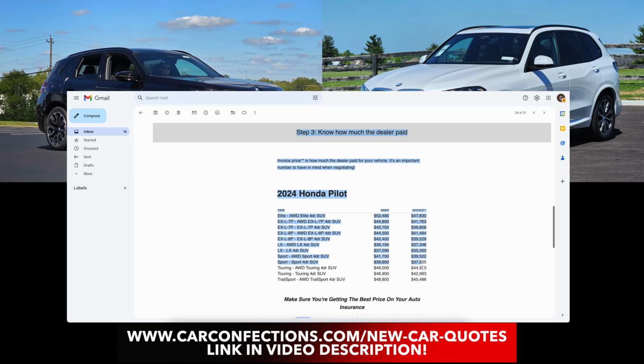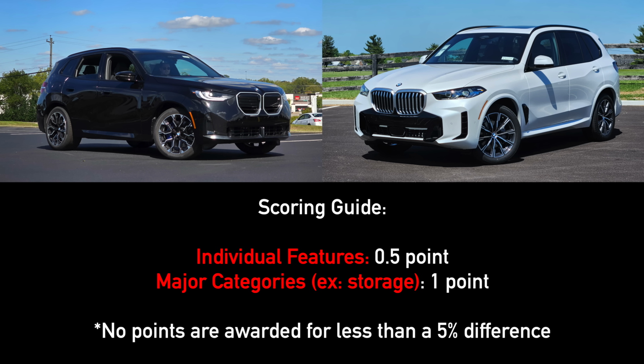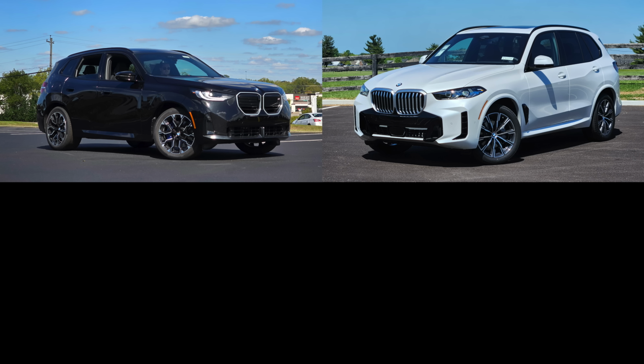If you're new to our comparisons, we conduct them objectively. We've done our best to weigh the points awarded throughout in major and minor categories. And towards the end, we will revisit that price difference in the value section. Let's go ahead and get into the meat and potatoes.